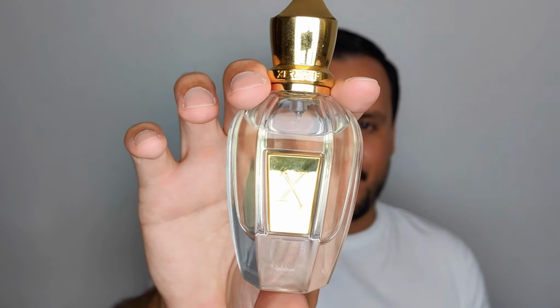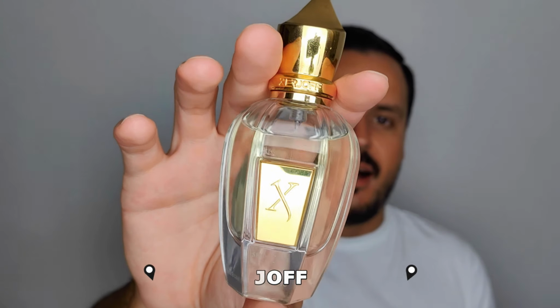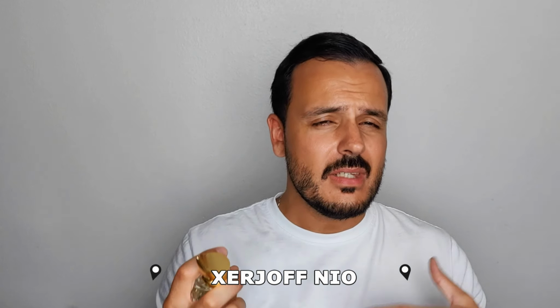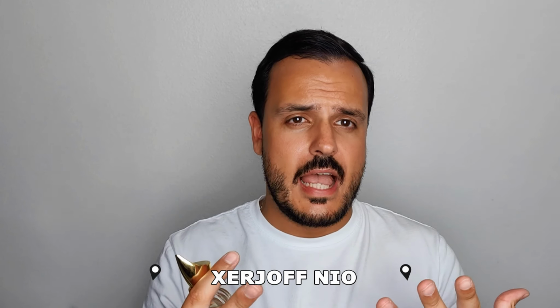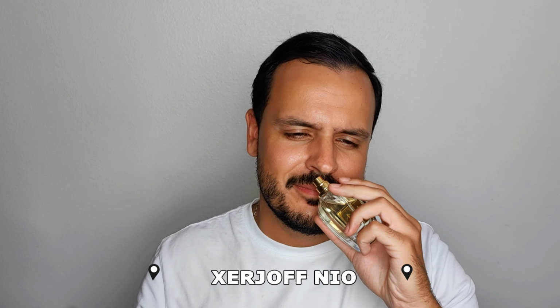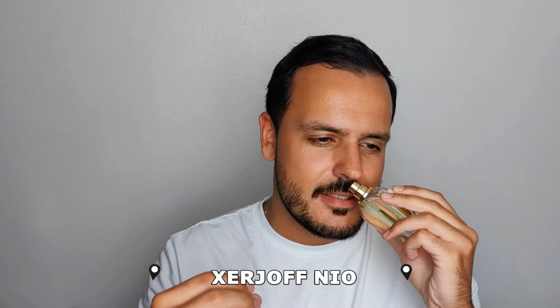And last but by no means least, this fragrance is from the house of Xerjoff, and Xerjoff has a lot of fragrances that are loud. They're very intense, very opulent. But this one, although it lasts a long time, is not that loud. And this is Neo. Very popular perfume. This is bergamot, neroli. This has an eau de cologne feel, and it's intense. I mean, it's very long lasting, but it will not scream, it will not shout. It's fantastic. Very sparkly, very effervescent, elegant.